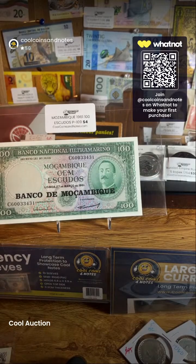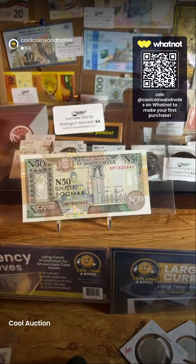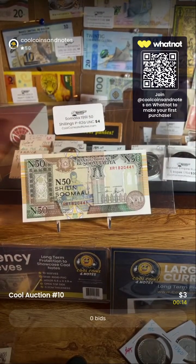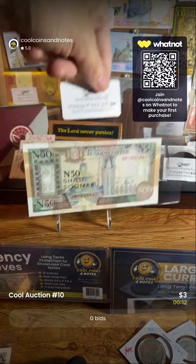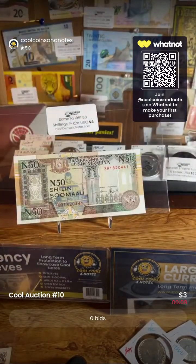Let's see. Next up, I'm trying to show some of these random ones that you may need, Luke. I don't know what your list looks like, so I'm making sure I don't skip these. Here's Somalia. Somebody needs Somalia.